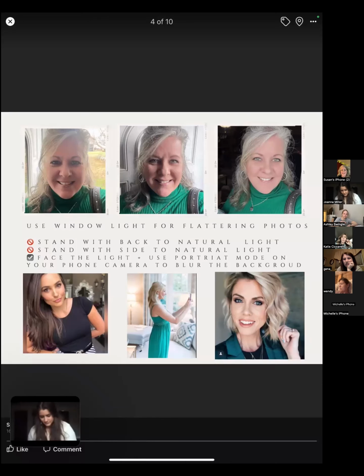So don't do that. You can also do lighting in either early morning or late afternoon, evening, getting to the sunset time. And that's the golden light time. So those are great times to do pictures outside. And I recommend using the self-portrait mode on your camera if you want the background blurred out of your picture.